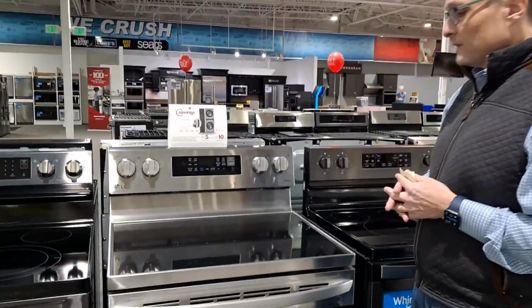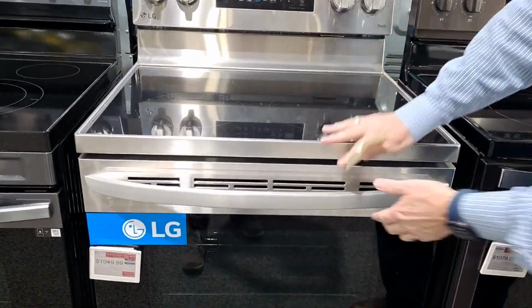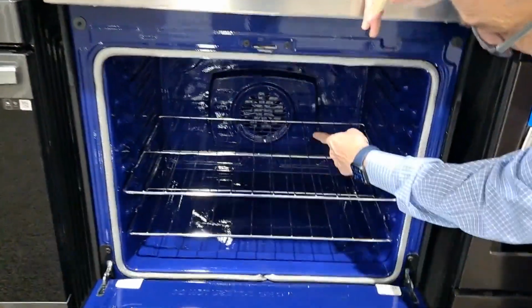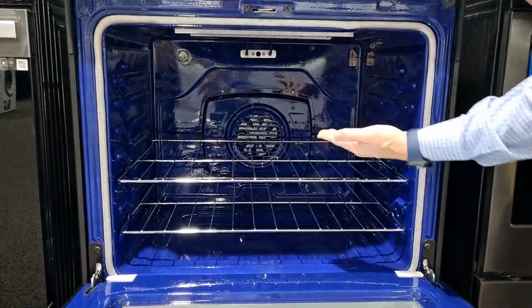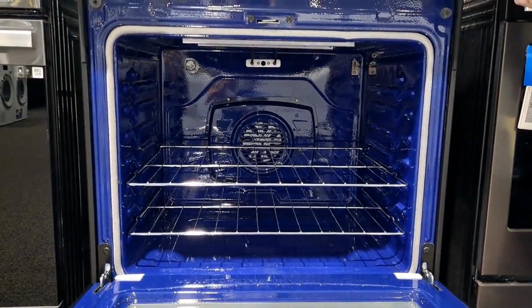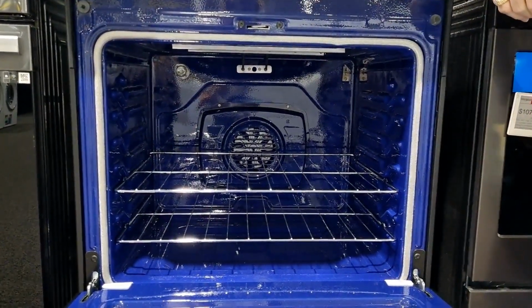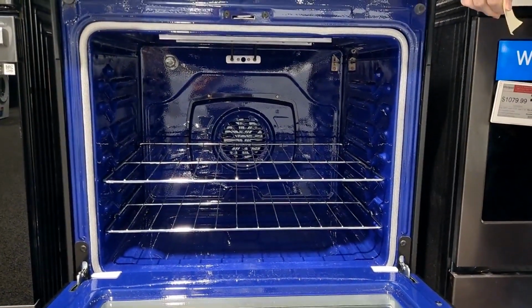So what are the things that we like about it? Well, I can tell you right now that it is a convection oven. I really like it when an oven is a convection oven. What you see at the back here is that big fan. What that does is make all the shelves cook at the same temperature. Otherwise there'd be a hot spot closer to the elements, and it makes things uneven. When you have that fan blowing around, it makes it the same air all the way through.